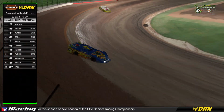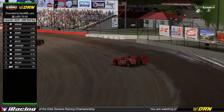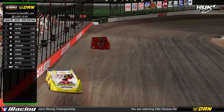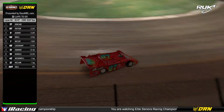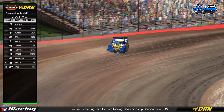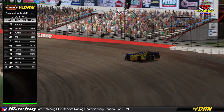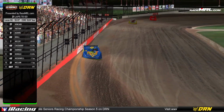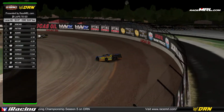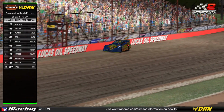But does the General have anything for that number 17 machine? Has to pass Tim McDowell, who is currently a lap down in the 9th position. And I believe the next on the board to be a lap car will be Russ Harold in the 8th spot, along with Chris Farmer, who is just in front of him in the gaggle of cars, along with Rob Cassidy. Heath just coming up to everybody really, really quick.